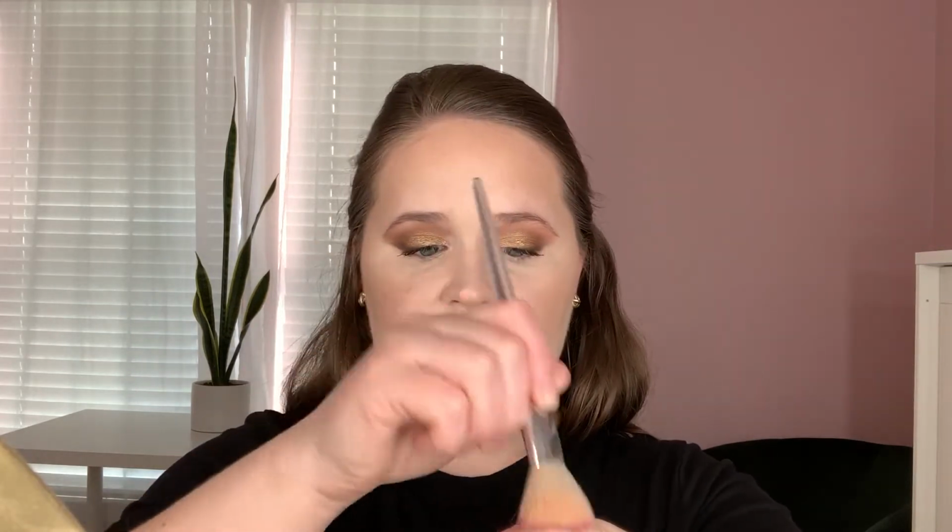Tap it in there, tap off the excess, and then... Yeah, that's definitely pigmented, but it's blending out nicely, I think. And I actually like this shade. I don't think that Grace is one that I would have picked up on my own, but because I got this little tiny code, I could try it out. It's getting patchy, but I think that's because of my brush.